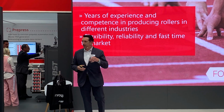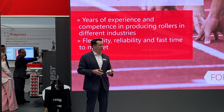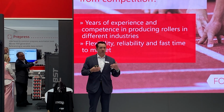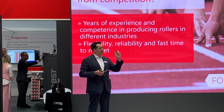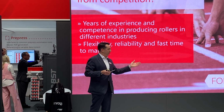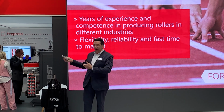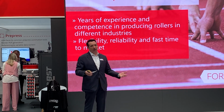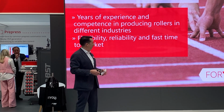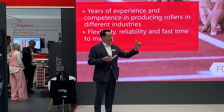So INOMETA for over 40 years has been a leader in manufacturing rollers. And we take the approach of looking at the specific application to be able to calculate the different parameters that we collect. And we're able to design something that's going to make your product perform the way it's supposed to. So with those years of experience, we're still leading today.